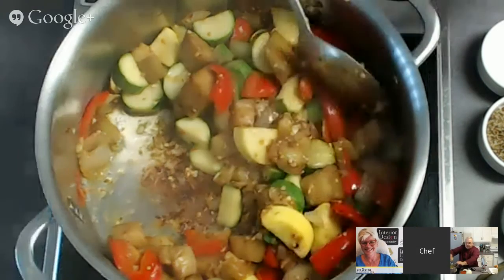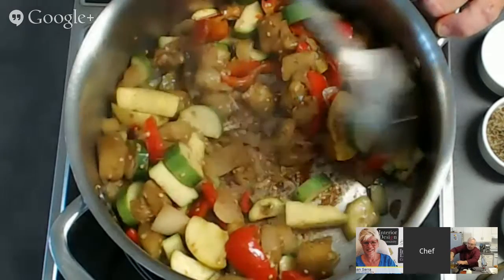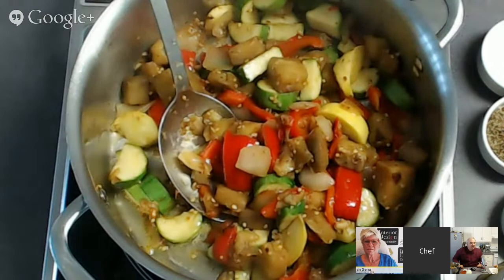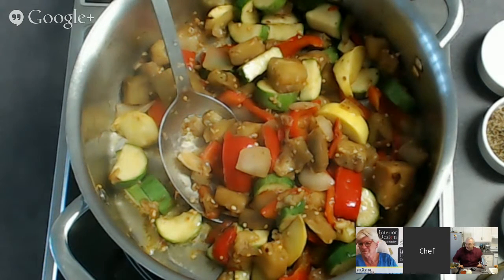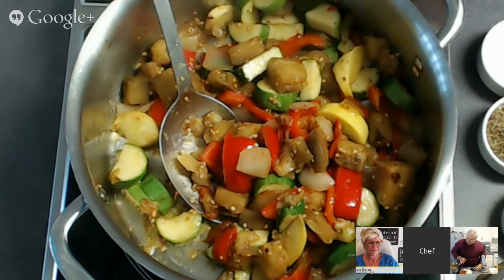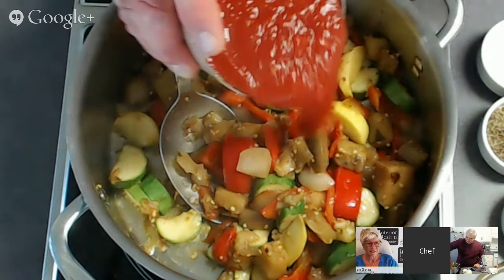I'm doing good. I just threw in the zucchini and the yellow squash a little while ago. And again, remember, traditionally it would just be green squash. But I like a little more color in it. And I had some yellows, so I added some yellow into it as well. So everything is kind of soft. It has to cook a little bit longer. But I'm going to add some crushed tomatoes in now. Okay.